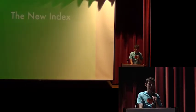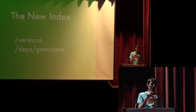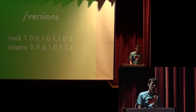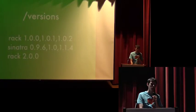So I'm going to tell you about the new index really fast because I'm almost out of time. Basically, the plain text files come in two types. There's one file that's versions, and then one file for each gem name. Inside the versions file, there's just a list of gems. The gem named Rack has versions 1, 1.01, 1.02, Sinatra, etc. When there's a new version of a gem, we just add that new version to the bottom of the file, and then everyone else can just download that one line, and they don't have to re-download the entire file from scratch.